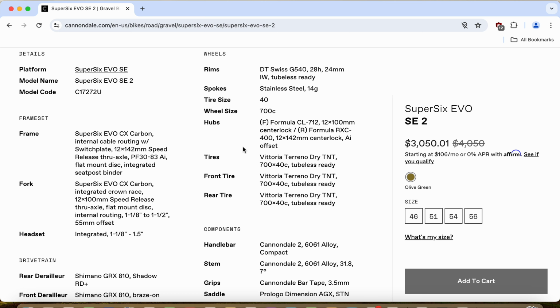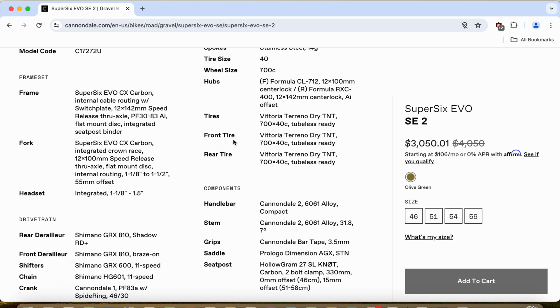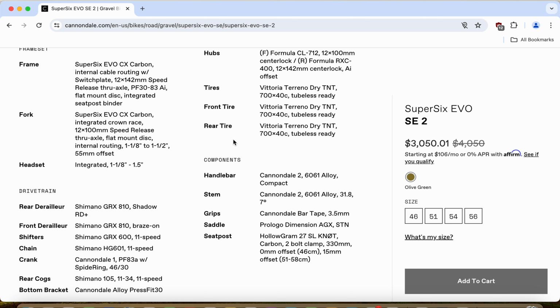So if you are thinking in the future of upgrading this wheel set, I can tell you definitely to have a look at DT Swiss fully built wheels. So for example, something from the DT Swiss GR series, gravel series, with DT Swiss 350 or even 240 hubs, you can definitely find an excellent choice of DT Swiss wheels for this kind of bike in the future. As it is now, as I say, perfectly fine out of the box, no special complaints, and with the tires in the future you can upgrade to 45mm tubeless ready tires, no problem.